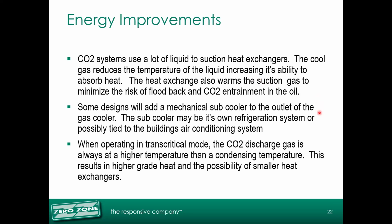Some systems you can also use a mechanical subcooler on the outlet of the gas cooler. That might be tied to a different refrigeration system, possibly tied to the building's air conditioning system. Air conditioning system designs have been getting updated to be constantly more energy efficient. A building air conditioning system has a much higher EER value, energy efficiency ratio, compared to a CO2 refrigeration system. So there's some opportunity to do some additional cooling with a more efficient system before you start feeding that CO2 through the system.